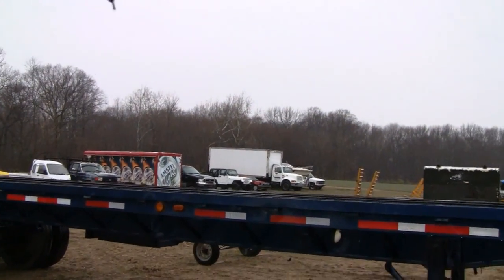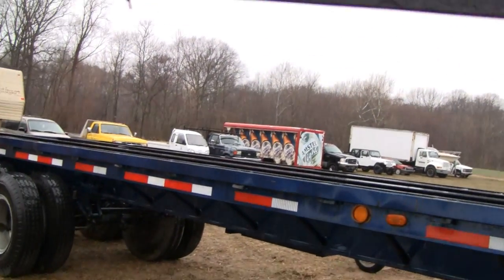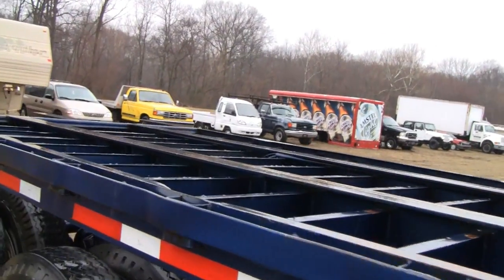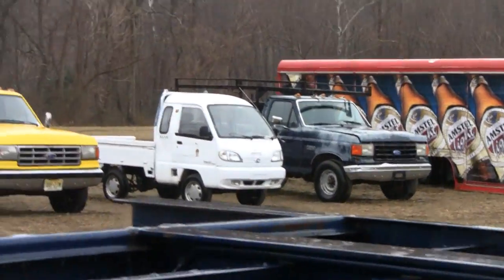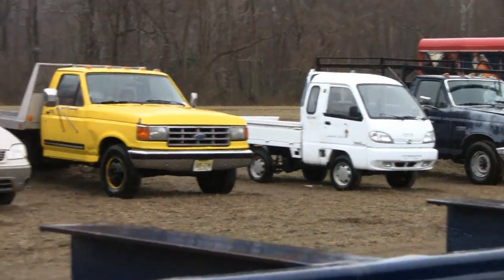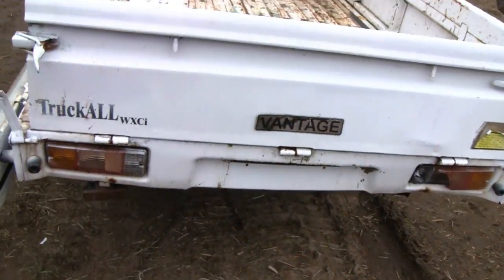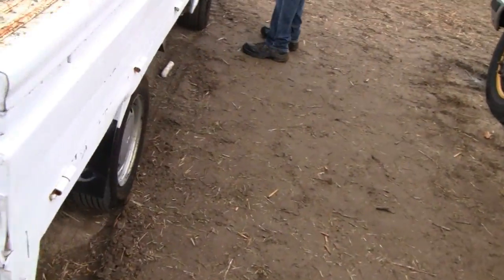Even the cars. Huh. I think I see something. It'd be cool. I wonder if that's one of them Daihatsus there. Daihatsu diesel. I'm gonna go look at it. Yeah, here it is. I don't know what it is. I don't think it's a Daihatsu. Vantage. Yeah, I don't know about it.